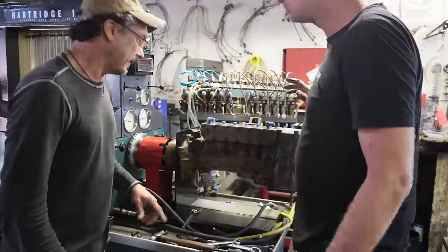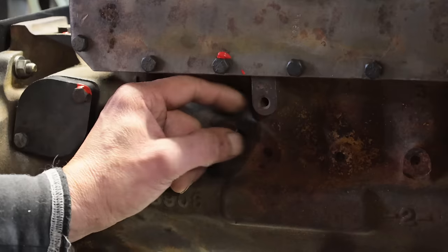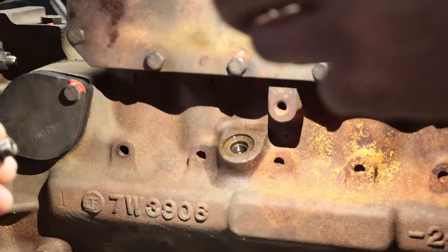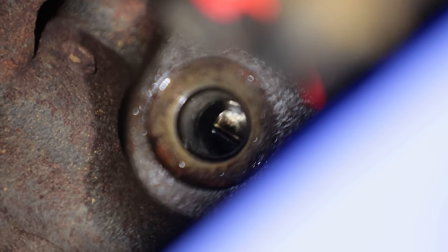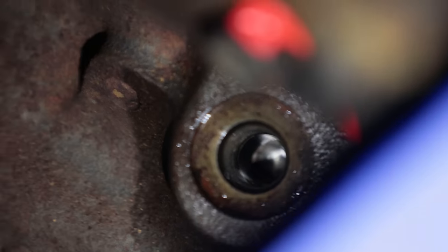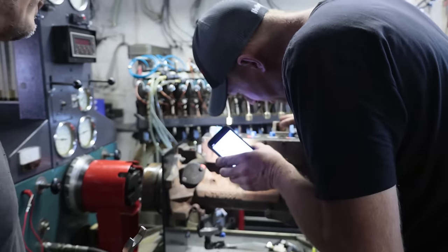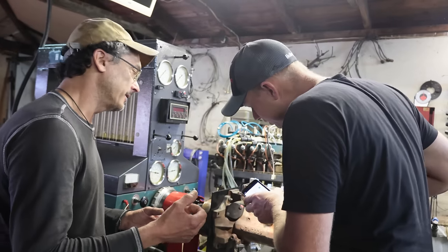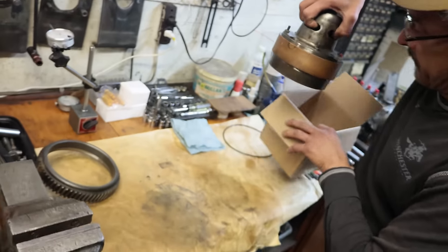Timing pin. So on your engine, on the same side, you'll see a 3/8 drill. There's a notch in the cam coming up. See it? Yep, there it is. And that's where you lock it. So you lock it just by putting a 3/8 drill bit down the hole? Sure. I'll make sure the engine's locked. And your injection pump's locked. Yep. That's your timing.